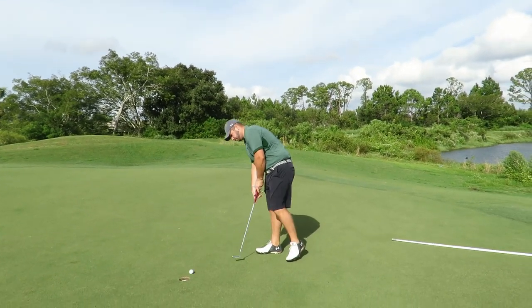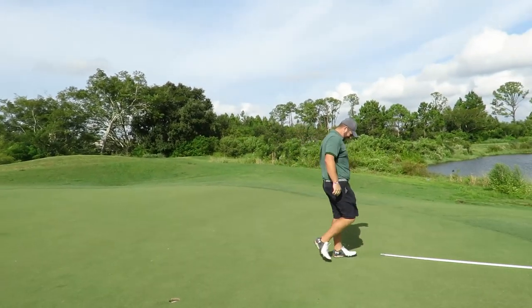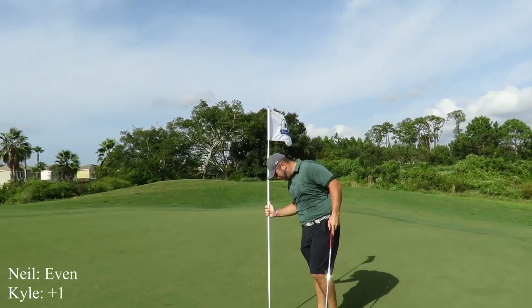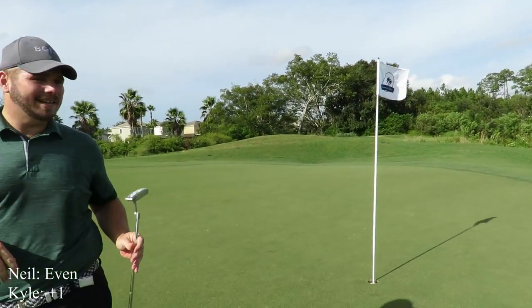A tough putt. Nope. We're gonna give him that one. We're gonna give me that one. Yeah, because you know, I want him to not be too mad the rest of the day. Give him a fighting chance anyway. All right, so Neil was nice and gave me that one. So I'm plus one, Neil's even after one, so we'll see you on the next hole.